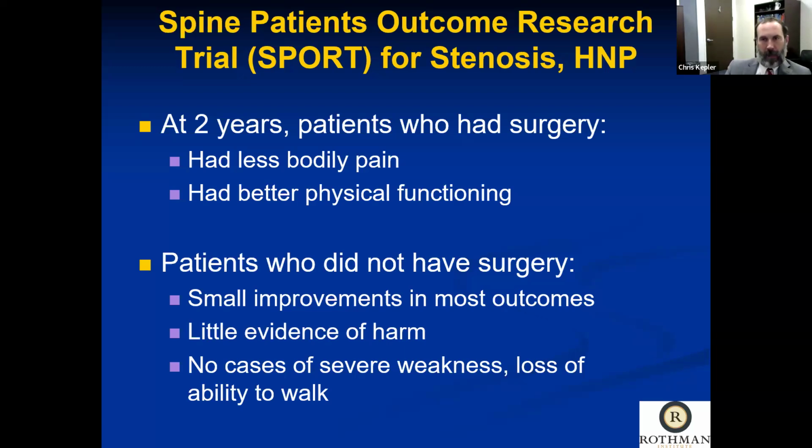Patients who had surgery for either spinal stenosis or a disc herniation had less pain than if you didn't, and better physical functioning than if you didn't. Now that isn't to say that people who didn't have surgery did terrible. That's not true at all. Most times they had small improvements, less improvement than with surgery, but improvements nonetheless. There's very little evidence that delaying surgery led them down some bad path.